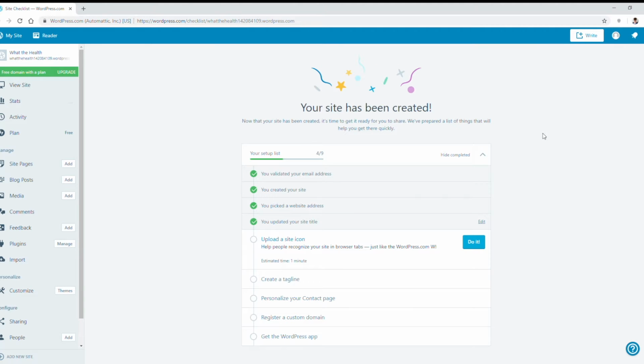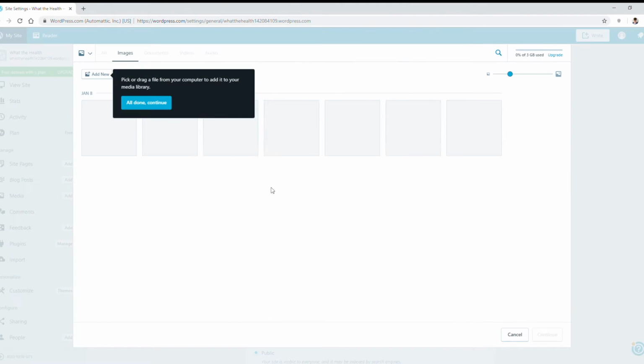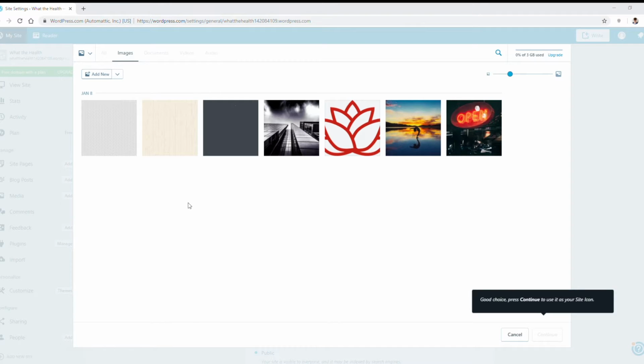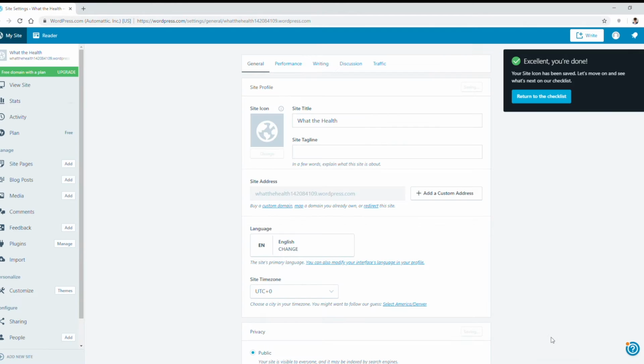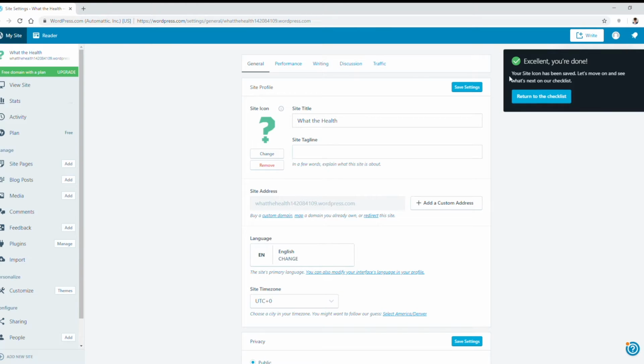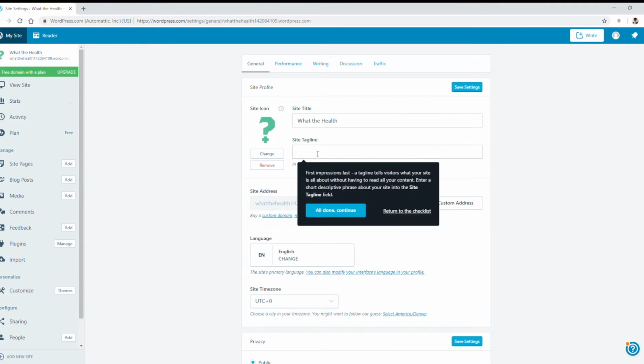So our site has been created, as it says. So we've already done the first few steps. And it's going to invite us to do a few other basic things down here. So we'll start by doing exactly what it says and uploading a site icon. And so it'll be easy. We'll just go add and choose a picture, press continue. You can crop it if you want. And so as you can see, it's guiding us through this initial setup process, which is nice if you've never used WordPress before. So we can go ahead and do things like create a site tagline.